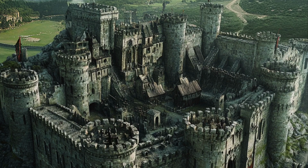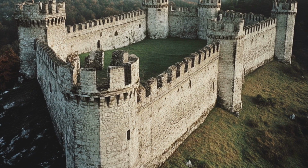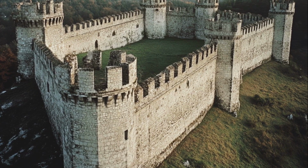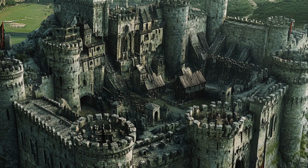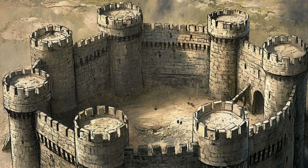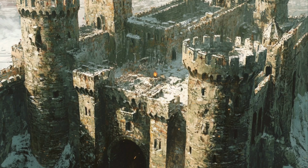And don't think the layout was random. Castles used the landscape like chess players. Outer walls were built with inward-facing angles, forcing attackers to curve along the perimeter in a predictable direction. This wasn't a wall, it was a funnel. And at the end of that funnel, a second wall, taller and meaner than the first, with archers waiting like snipers on a balcony. Some castles even included concentric design, meaning multiple layers of defense rings, wall after wall, gate after gate, each one tighter, higher, and more punishing than the last. Think of it like a medieval onion, except every layer makes you cry for a different reason.